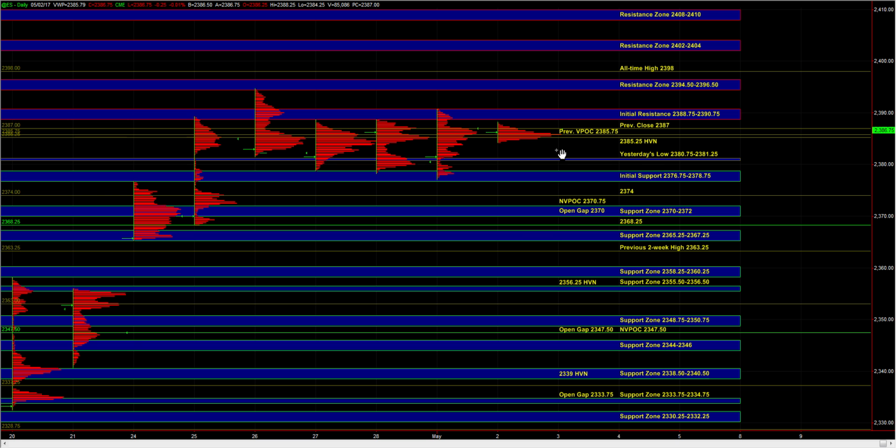Looking at the econ calendar, we don't really have any major economic reports due today, but we do have Apple reporting earnings after the close, and then we have the FOMC meeting that begins today, and then we have the FOMC announcement happening tomorrow. So given that we have Apple earnings after the close and FOMC due tomorrow, those are additional reasons that the market could be limited to a fairly small range today.